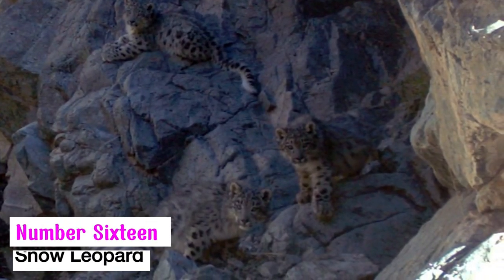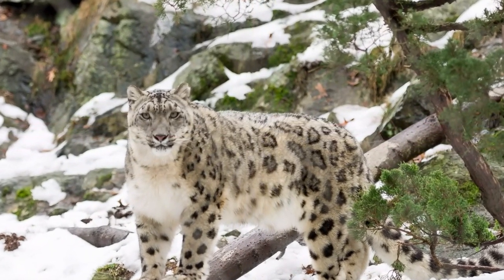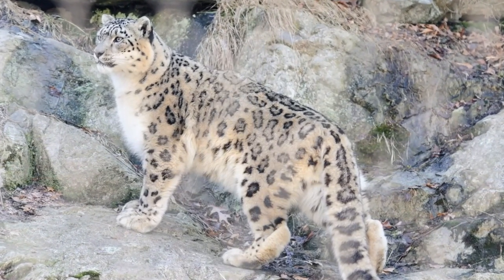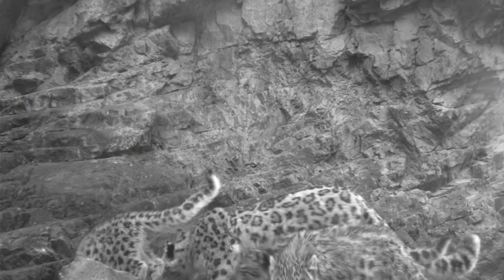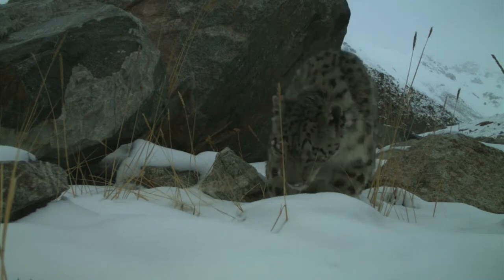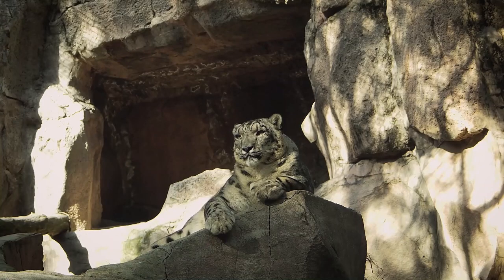Number 16. Snow leopard. Snow leopards are highly adapted to their snowy mountainous habitat, using their unique coloration and behavior to blend in with their surroundings. They have thick, creamy white fur with black spots that match the rocks and snow of their environment. The snow leopard's camouflage strategy is essential for its survival in its snowy mountainous habitat. Their thick, light-colored fur helps them blend in with the snow-covered terrain, making them nearly invisible to predators and prey alike.